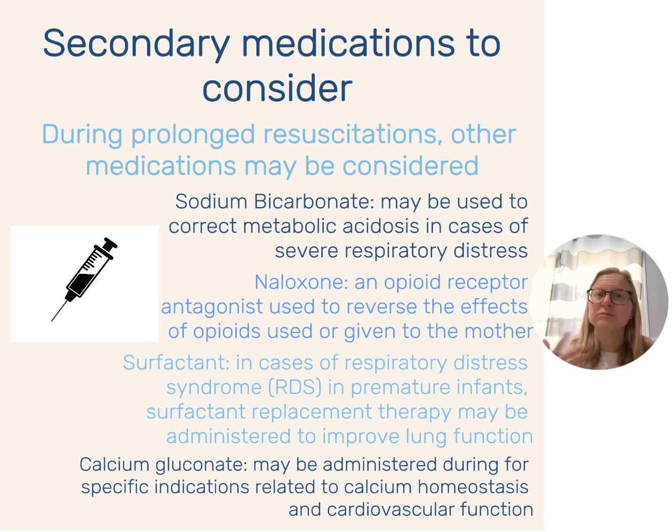We also have a PICU, right? So we are in a place that if we need to go on and use outside medications, we may be calling on our PICU team to be coming down and helping us, or our transport team to be helping us. But these are some of those medications that you may see during a prolonged code.